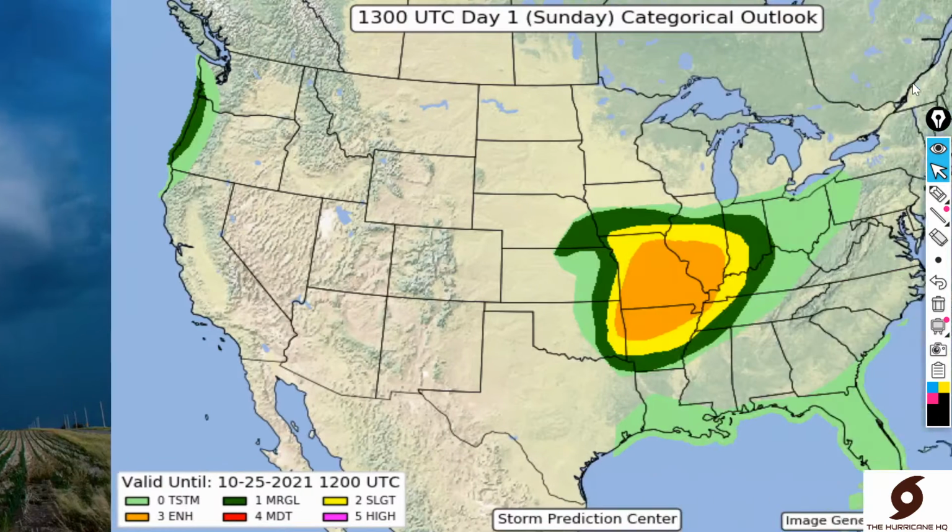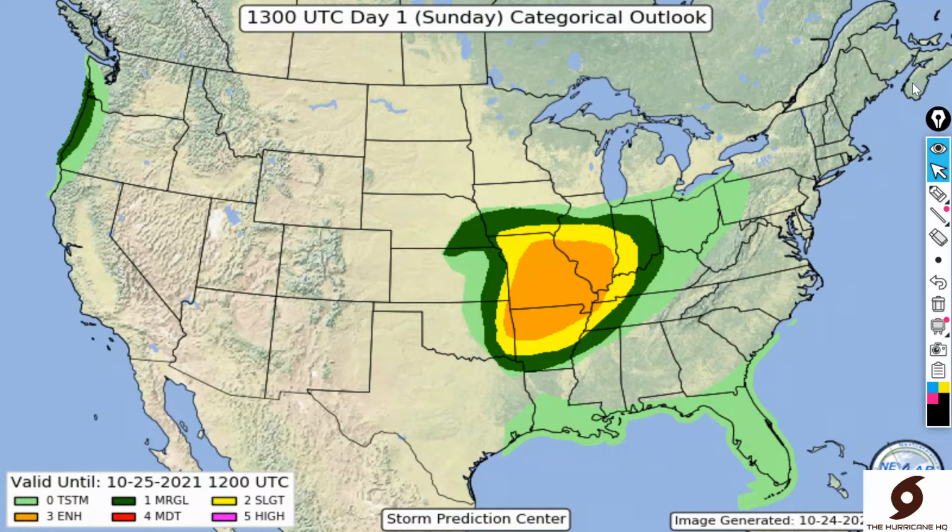So now let's first start off this video with our latest SPC Outlook here. And as you can see right here, we have an enhanced risk for severe weather in this orange region. And enhanced risk means that numerous severe thunderstorms are possible in that area. So very numerous and possibly widespread thunderstorms are possible in this orange area.